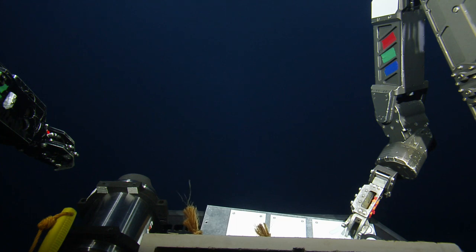And if you are joining us live again, welcome aboard the exploration vessel Nautilus. Today we are going on our very first expedition this season. This is NA-149. And right now our ROV Hercules is currently diving below the ocean. We are roughly 650 meters below the ocean.